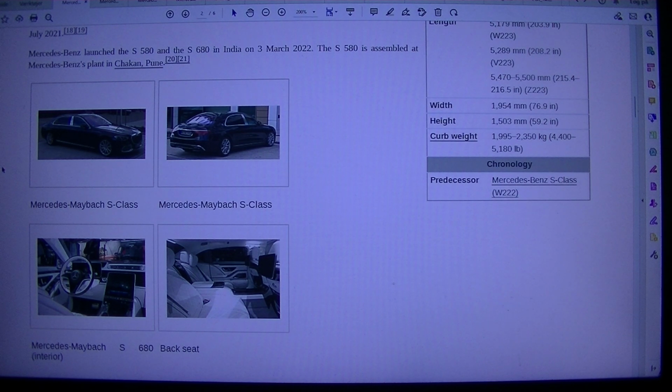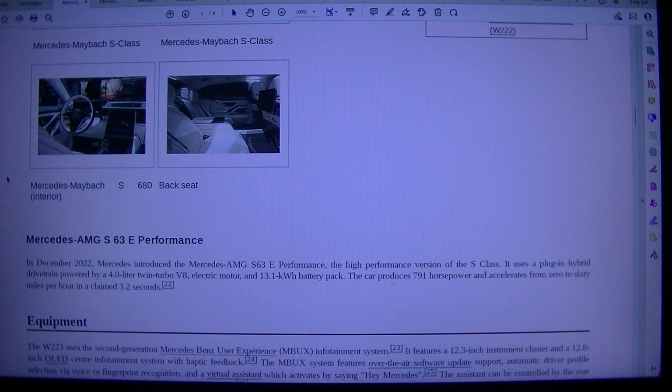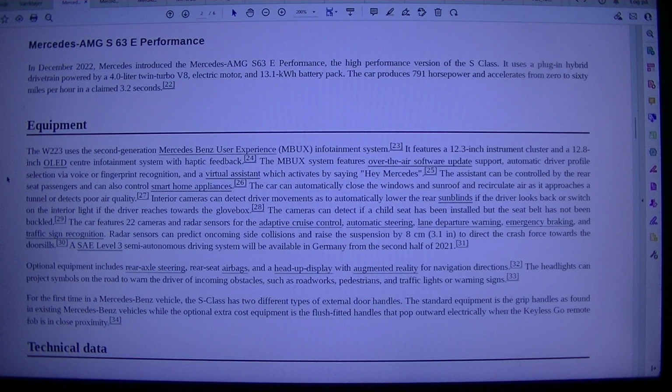Mercedes-AMG S63e Performance. In December 2022, Mercedes introduced the Mercedes-AMG S63e Performance, the high-performance version of the S-Class. It uses a plug-in hybrid drivetrain powered by a 4.0-liter twin-turbo V8, electric motor, and 13.1-kilowatt-hour battery pack. The car produces 791 horsepower and accelerates from 0 to 60 miles per hour in a claimed 3.2 seconds. Equipment. The W223 uses the second-generation Mercedes-Benz User Experience (MBUX) infotainment system.